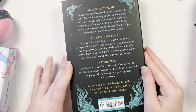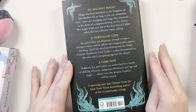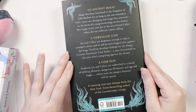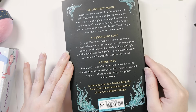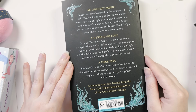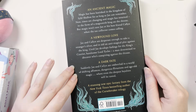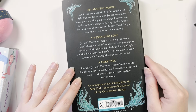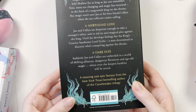An ancient magic. Magic has been banished in the kingdom of Still shallow for as long as Jax can remember. Now times are changing and magic has returned in the form of a mage smith king on the throne. But magic won't save Jax or his best friend Callan when the tax collector comes calling. Well, that's a little too real. A newfound love. Jax and Callan are desperate enough to take a stranger's silver and to aid an anti-magical plot against the king. Until Jax develops feelings for the king's courier, handsome Lord Tycho, a man determined to discover who's conspiring against the throne. A dark fate. Suddenly Jax and Callan are embroiled in a world of shifting alliances, dangerous flirtations, and age-old magic, where even the deepest loyalties will be tested. A stunning new epic fantasy from the New York Times best-selling author of the Cursebreaker trilogy.